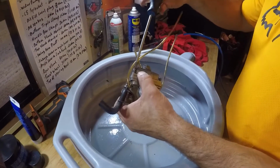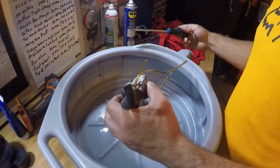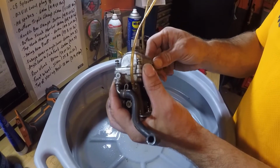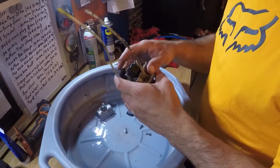Okay, so I'd take the carb out and have a look at that. Bike's still not working spot on. It's getting on the power valve. It's just not. Feels like a fueling issue on top. It's running the bowl dry when you get on it. So check some jets.